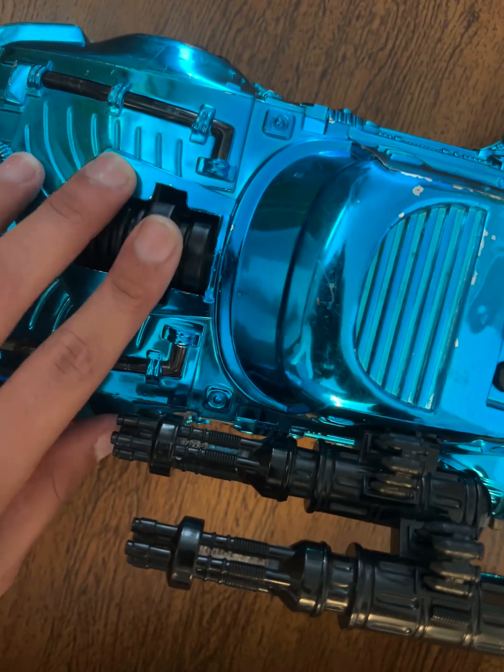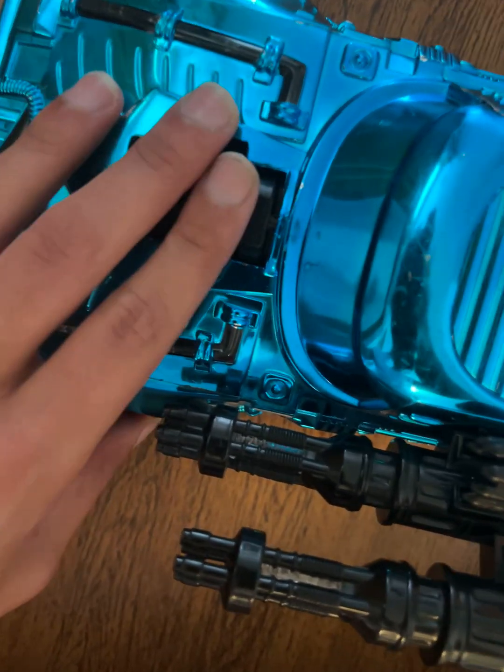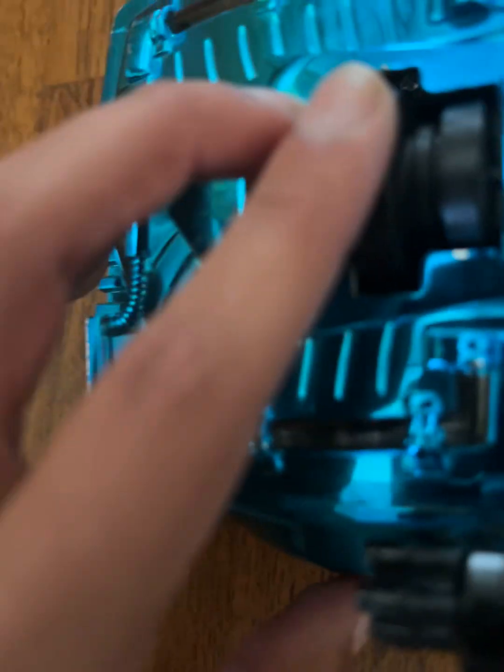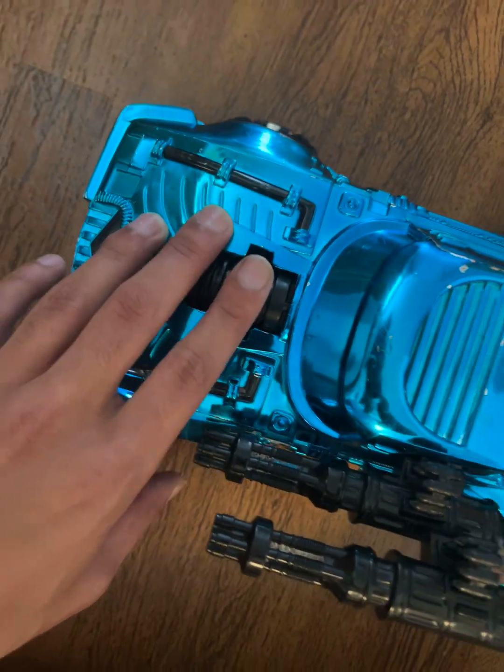So on the hood, it looks like it's armored or something. It's got lines across it, and the way they made it, it looks like a shield. And there's a little spinny thing in here. I don't know what it is, but I almost wonder if they meant for this to somehow be either motorized or connected to the front wheels or something, because they're able to spin it like this. And it has no actual function when any of the buttons are pressed.